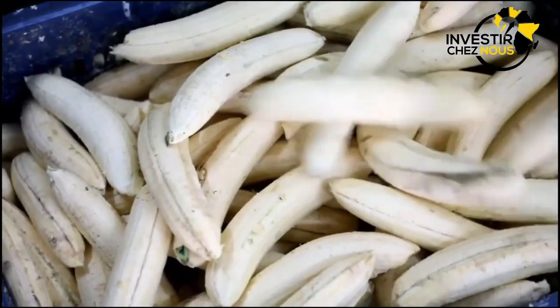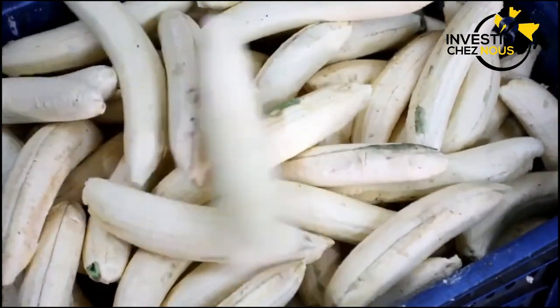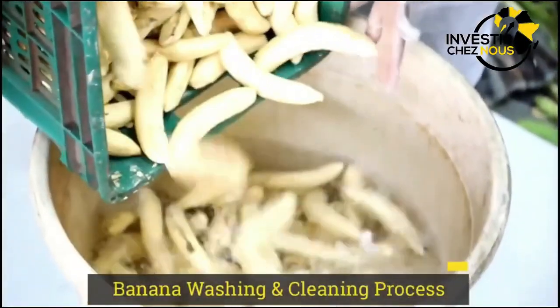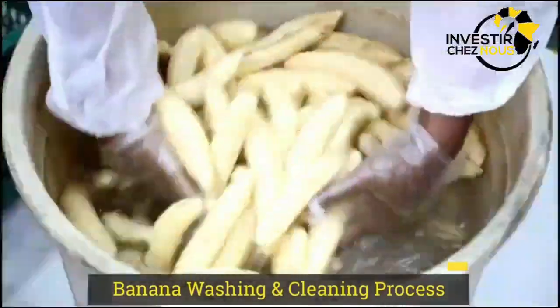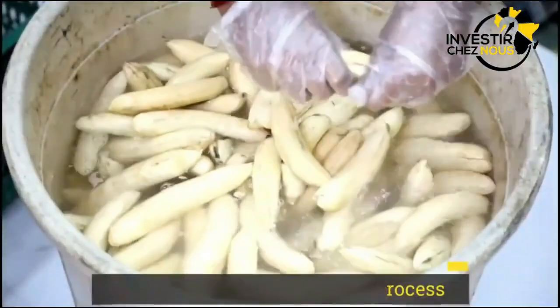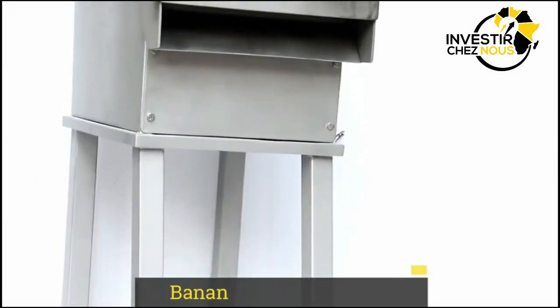The first step is peeling, which removes the tough plantain skins quickly and effectively. Choose between manual peelers for small-scale or automatic peelers for larger operations. After peeling, plantains need to be sliced evenly for consistent frying. Slicing machines create thin, uniform slices. Options for thickness adjustments allow for various chip textures.